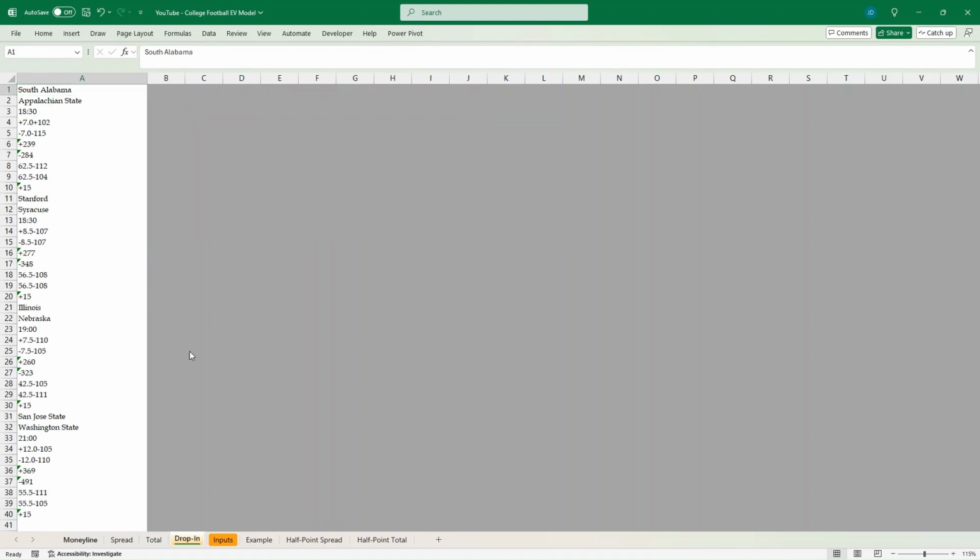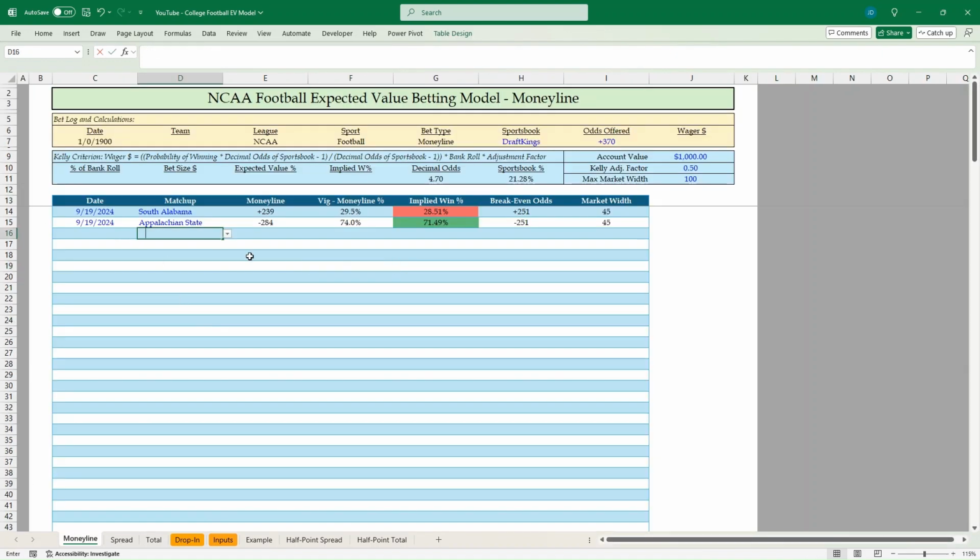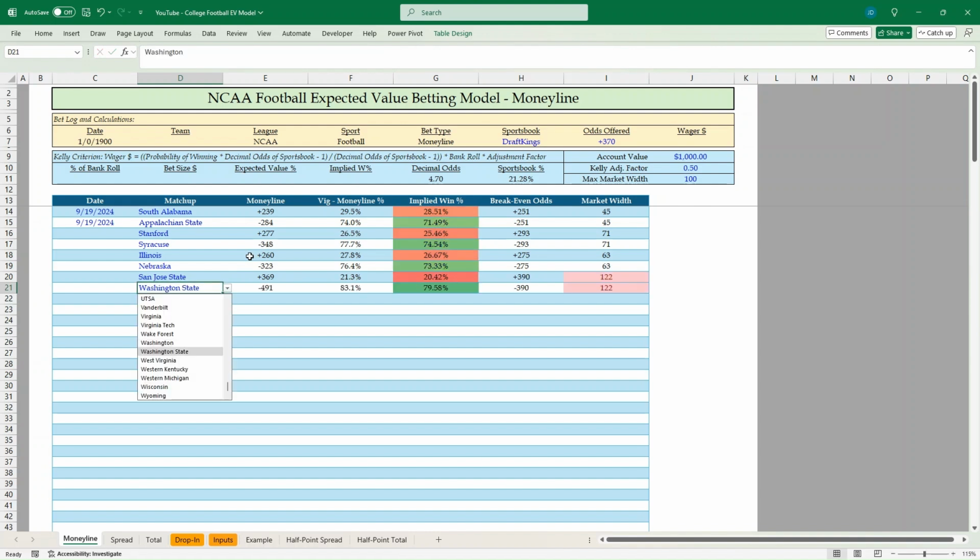Okay, so we got 3 games that we're bringing in. We got Stanford and Syracuse, Illinois, Nebraska. It's just a simple drop down that I've created here to make this pretty simple to update. There's actually Washington State. So there's our 920 matchups.